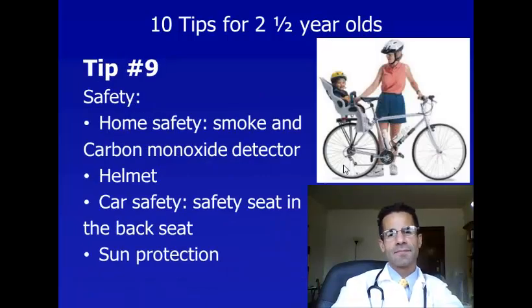Tip number 9 is safety. There's safety that's important at home by making sure that you have a smoke and carbon monoxide detector on every level of your house, especially near areas where you sleep and the furnace. Make sure your child wears a helmet if your child goes along for a ride on an adult bike, or if your child is riding a tricycle.